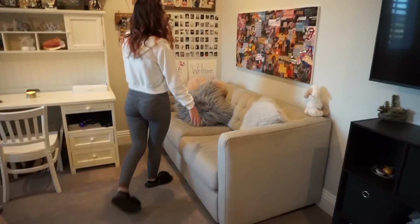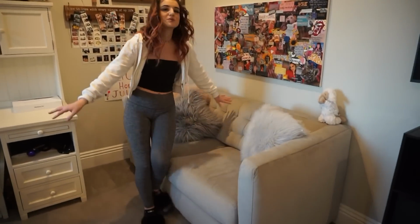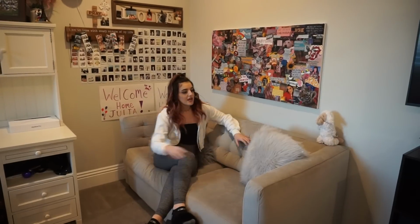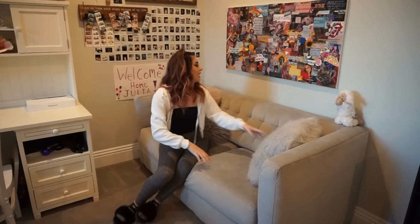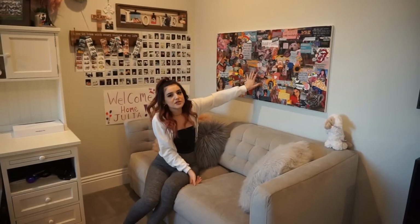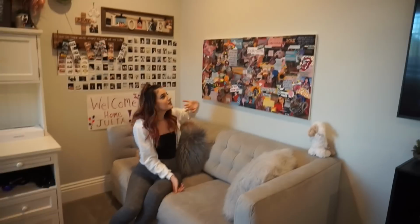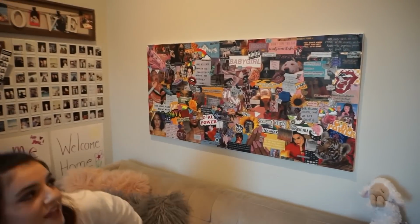Over here is one of my favorite sections of my room because I have this couch, which is from West Elm, and I like to film a lot of my videos on here. And these pillows are from Arhaus. And then this pillow is different from these two pillows, and it's from Bed Bath & Beyond. And then I actually made this. I printed out a bunch of things I saw on Pinterest that I liked, and it's this big collage board thing.